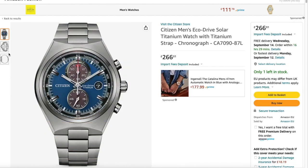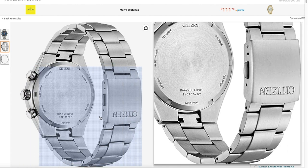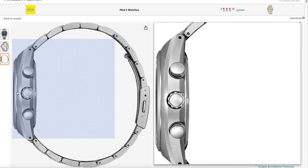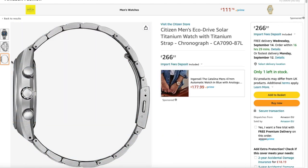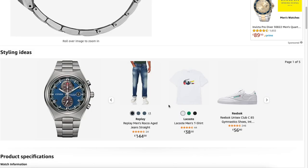I love the integrated bracelet, the fact that this is titanium as well. It has a sapphire crystal over the top of it, and it has a circular date window at the 3 o'clock. But because of the way that the markers are, it just doesn't take away from the symmetry of the watch at all. I think this watch is really interesting.